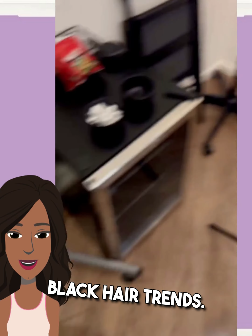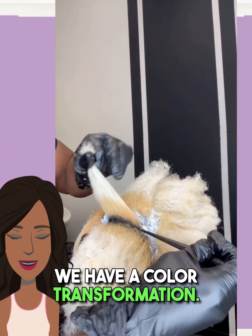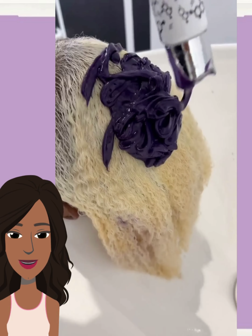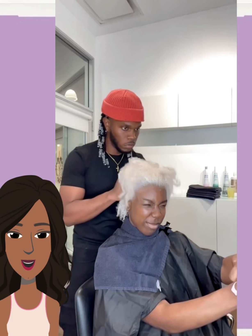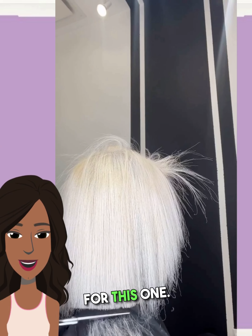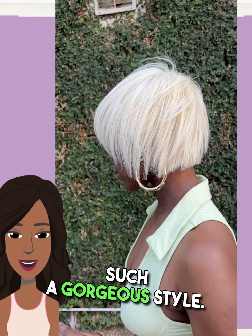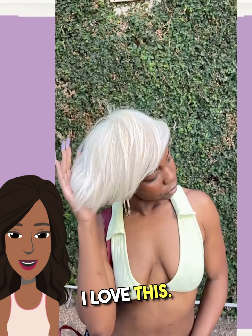So next up, we have a color transformation. Looks like she's getting a touch up here. And yes, she went full on platinum for this one. Now, I see this every time I see a platinum bob, but I think that it is just such a gorgeous style. Oh, I love this.